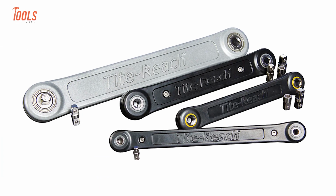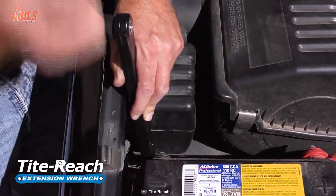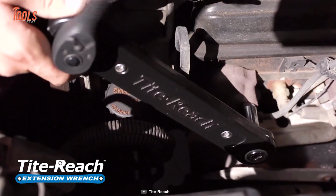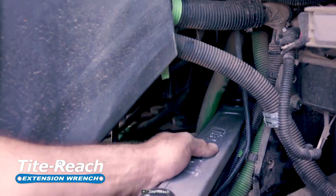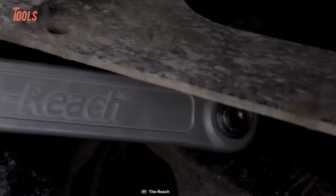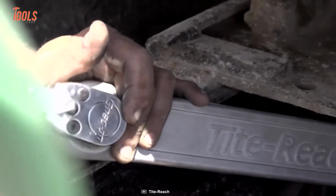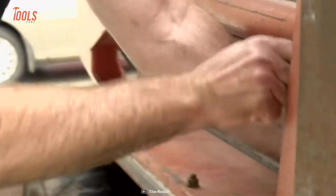This tool you see here, it's not your average hand tool. The Tite Reach is a game changer that saves you time and spares your knuckles from the agony of working in tight spaces. It works like a blessing when you're trying to tighten a bolt or a nut in a confined area. This innovative tool extends your ratchet, allowing you to reach those pesky fasteners with ease, giving you the confidence to tackle any job like a pro.